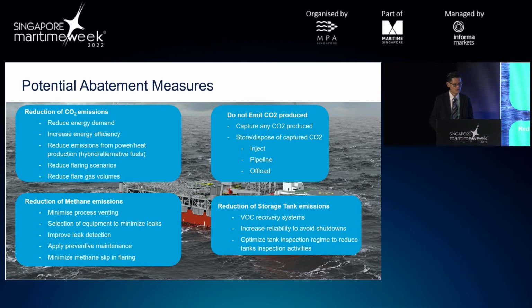Next, we'll move on to the potential abatement measures. We can basically put them into four different categories. First is to reduce CO2 emissions. Second is to reduce methane emissions. Thirdly is to prevent any CO2 produced from reaching the atmosphere. And the fourth is to reduce storage tank emissions.